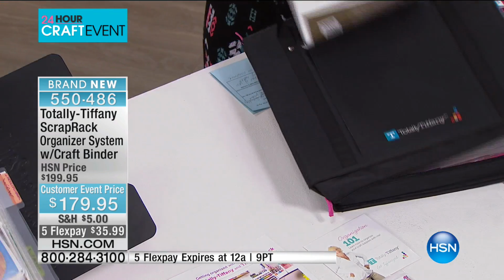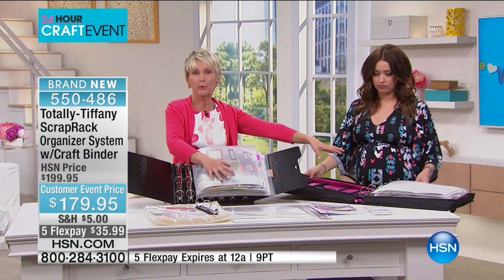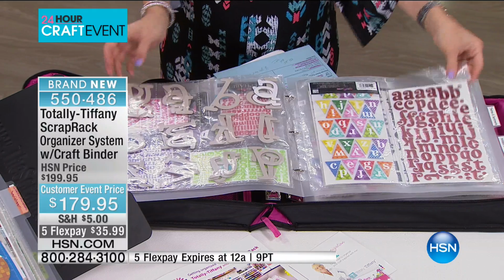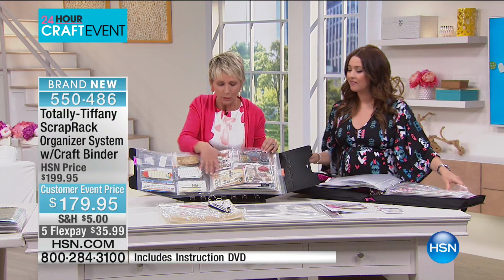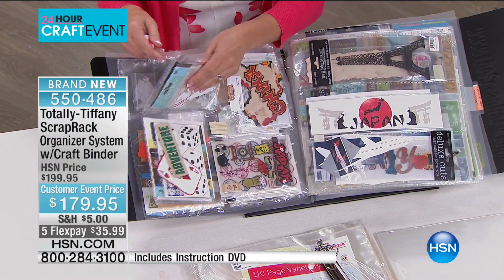So this is my actual travel section from my scrap rack. So when you look at this sample that I flipped through, you saw kind of a lightweight version, right, of the things that are in there. But when you're in the real world, we have lots and lots of things, right? And you're gonna really load them up. So when you look at the pages of my actual section here, I've got lots of things in each pocket.